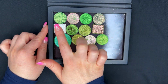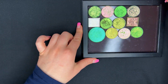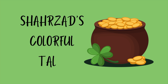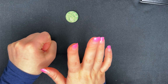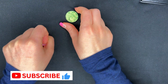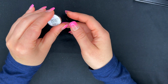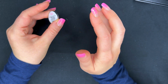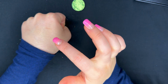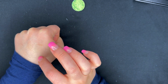I'm gonna go row by row, swatching every shade and telling you all the name of the shade and the brand it's from. Also, I'm gonna swatch these on my hand and put on the side of the screen this swatch from a different angle. Our first shade is from Glam Shop called Shiny Basil. This is very flaky, which is exactly why I put some BH Cosmetics Base Booster on my hand.